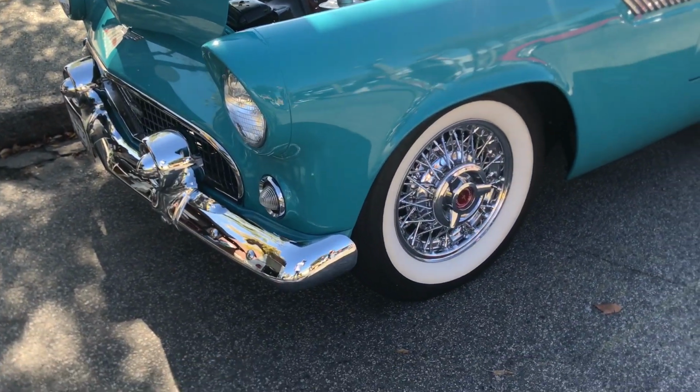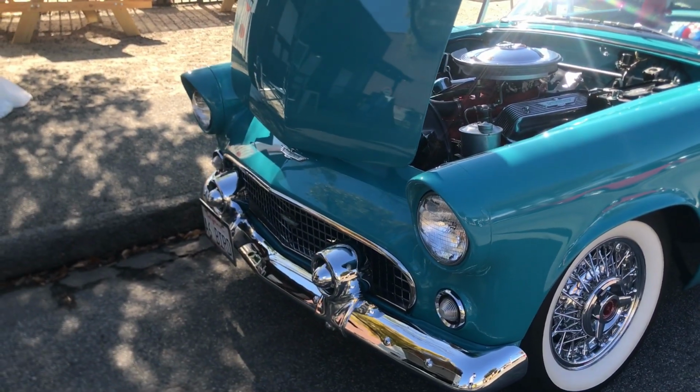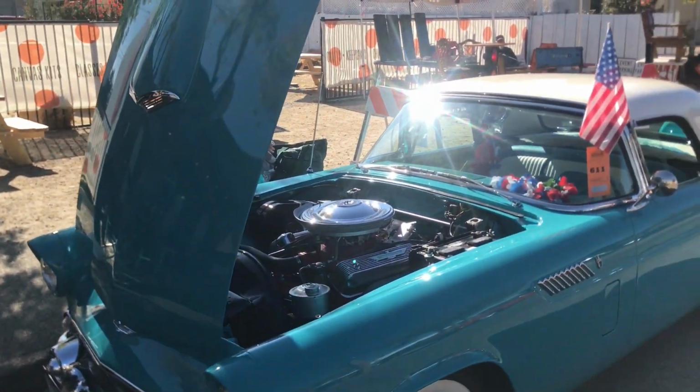Look at this car though, man. She's got the wire wheels. I mean, she takes this car to all the different shows, and it's really just an absolutely beautiful car.